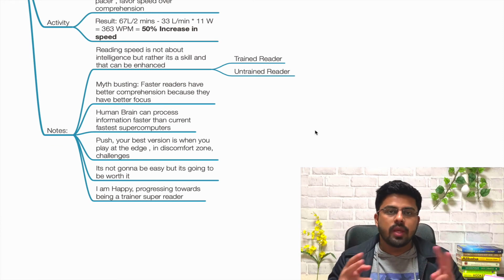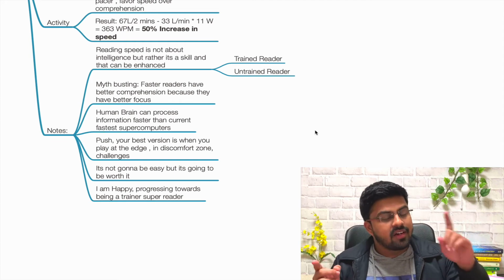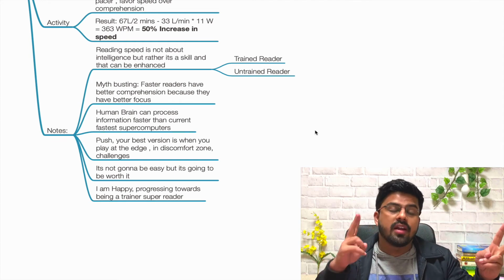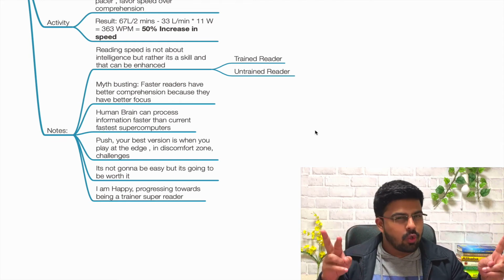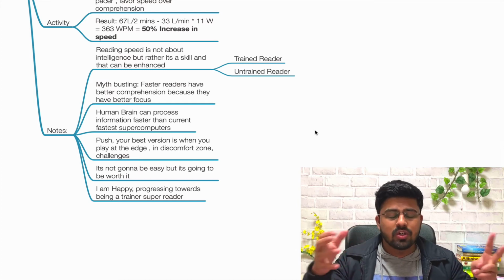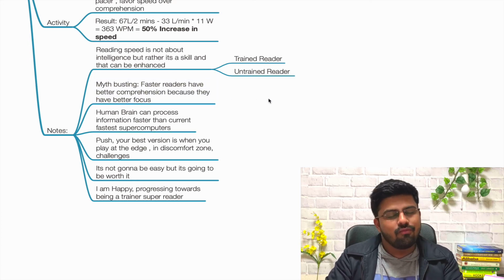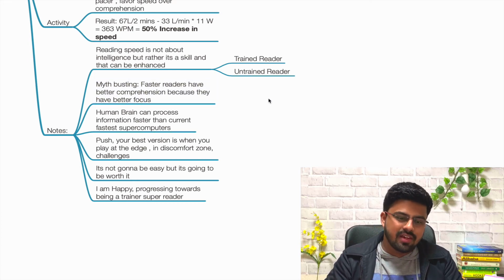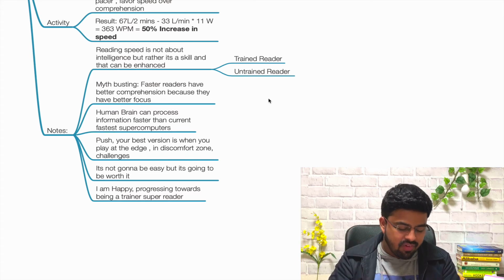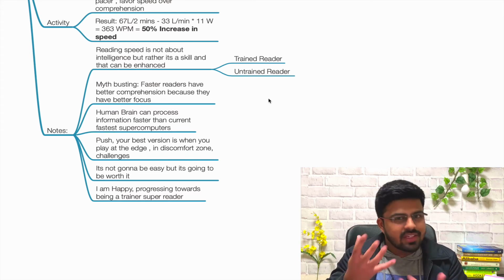So there are only two types of readers. One is a trained reader, one is an untrained reader. A trained reader reads faster and comprehends better. An untrained reader reads slower and comprehends worse. So next is myth busting. You might be feeling that faster readers don't have better comprehension and better focus, but this is very counterintuitive. When you want to read faster, you focus more, and that's how your comprehension improves. Do you understand my point?